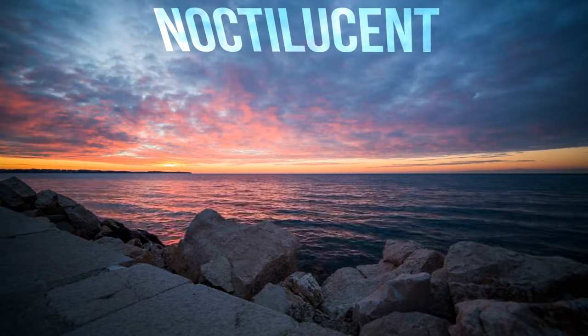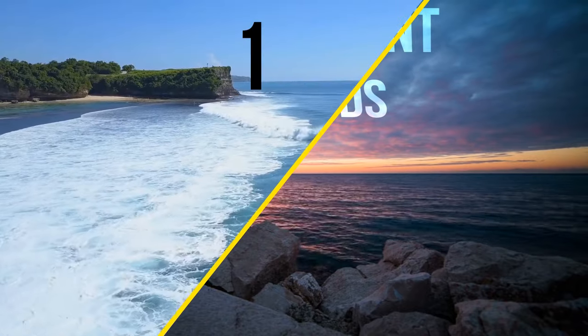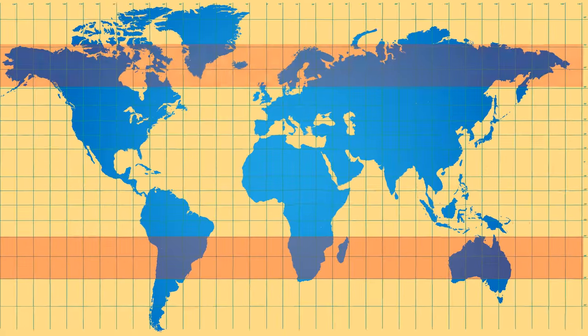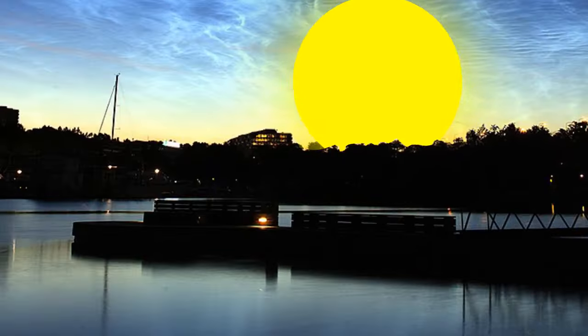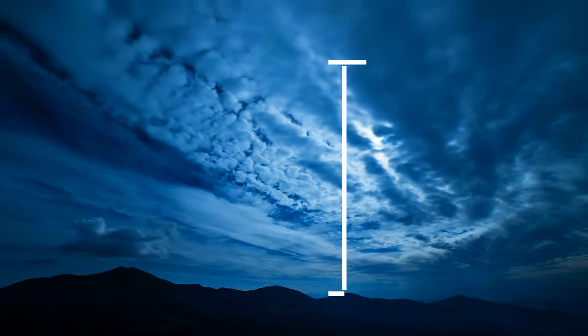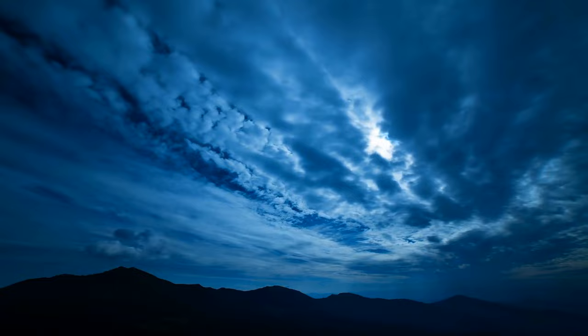Noctilucent clouds, or simply night clouds, are so rare because, 1, they only form in summer, and 2, they can only be seen at latitudes between 50 and 70 degrees, both north and south. To see those clouds, the sun should be already below the horizon, but the clouds still have to be in sunlight. It's possible for the highest clouds in the atmosphere, which are located about 50 miles up. We can't see them during the day because they're too faint.